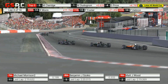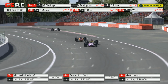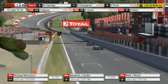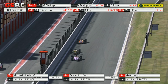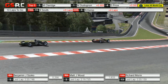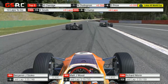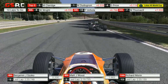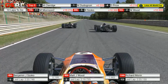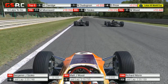The third car in line, that is Matt Wood. Cue the Jaws music, because Matt is really making moves as we speak. Let's go ahead and, yeah, let's stay on this battle as they head down to La Source. We'll see if there's a pass. Johan, look at the run that Morrison has here. Yeah, a little wiggle was there on top of Radillon, and that bunched everybody up way more. Benjamin Zocco trying it on the inside in La Source.